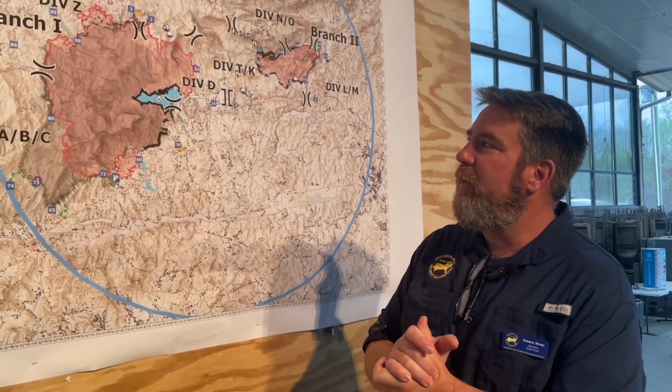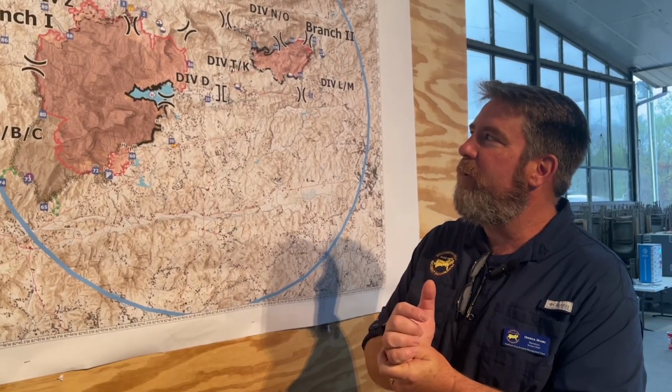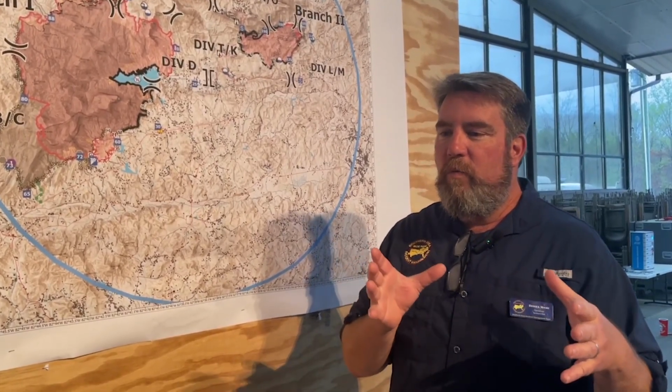That's the current update. And I feel like that's where we're going to be for the next several days. We'll see what this wet pattern does for you. We'll reevaluate daily, constantly, and see where we go from here. We'll be sure to keep you updated.